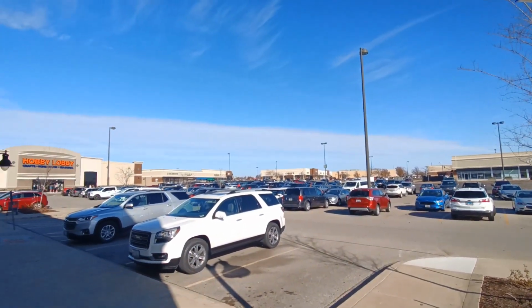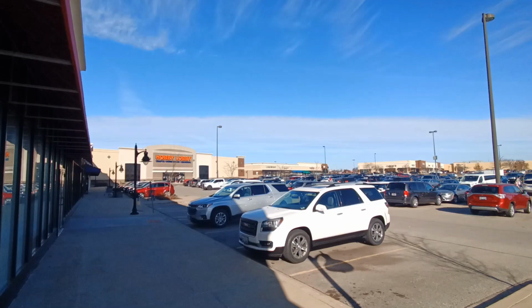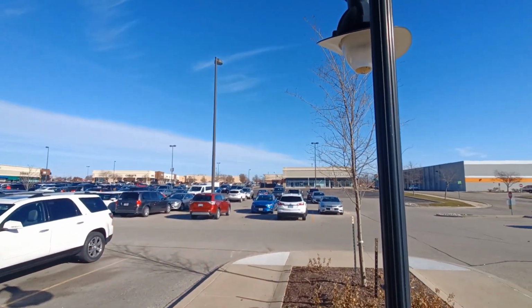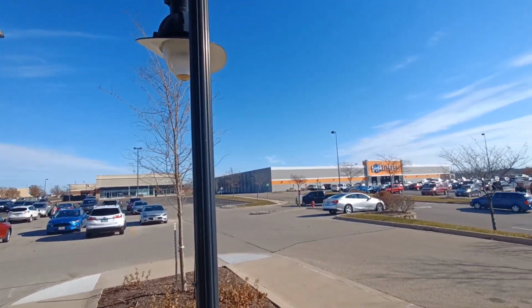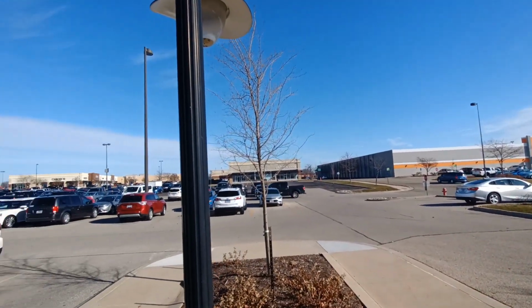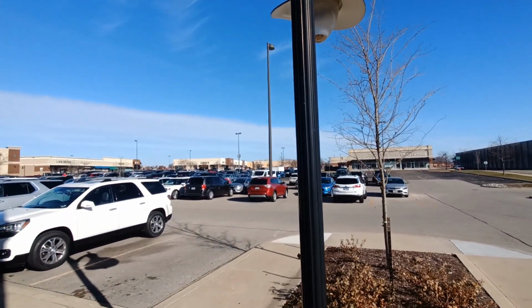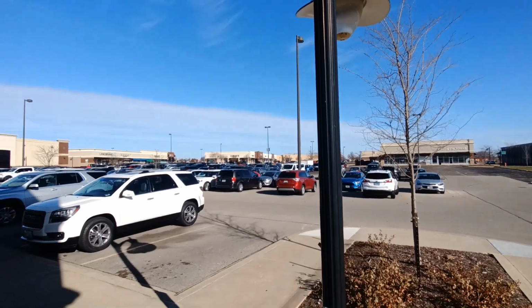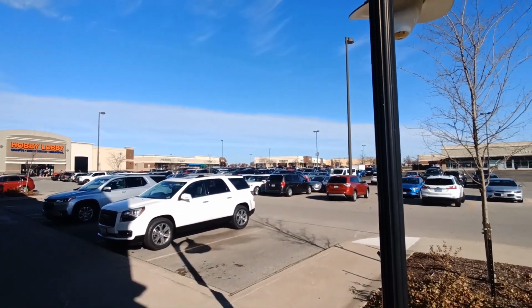This looks like one big old parking lot. They tore down an enclosed mall and just created a big old parking lot. Does that make sense or no? It doesn't. And you're fighting cars to get across or whatever. So yeah, just one big old ugly parking lot now.